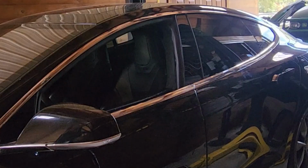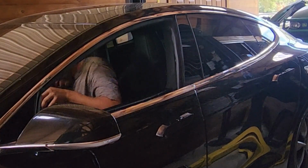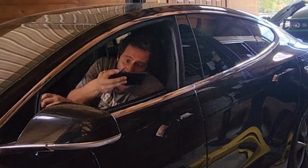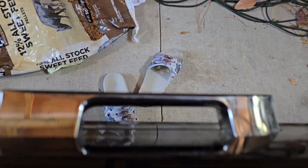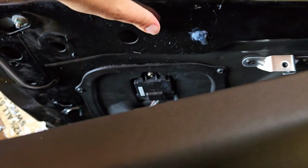Come on, I want to hear the door handles move when I do this. I just heard the door handles all move. Let's see. Oh, come on, please. Please work. Yes, yes, yes, yes, yes.